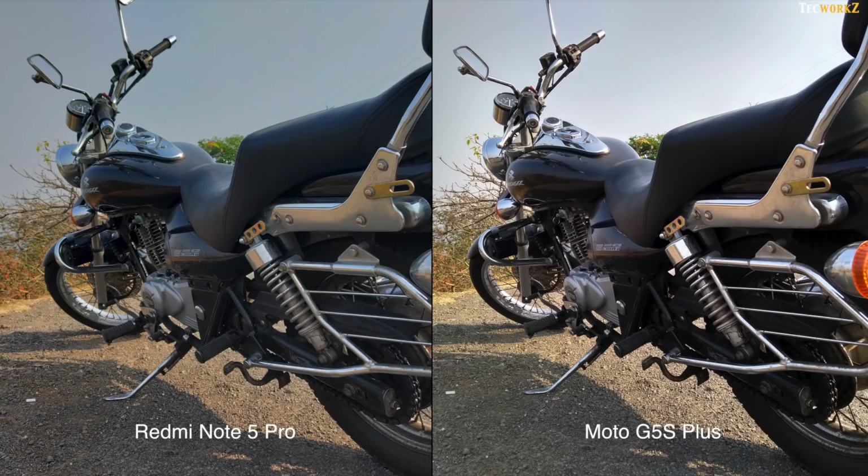Again, in this image, I like the colors from the Moto, but the Note 5 Pro brought back the color of the sky, and you can also see more details in the darker parts of the bike.